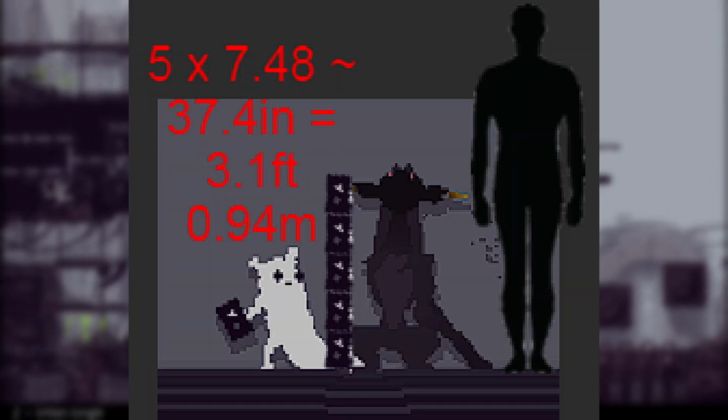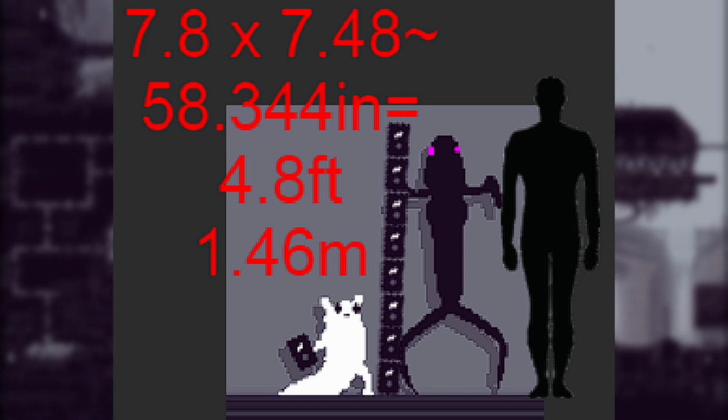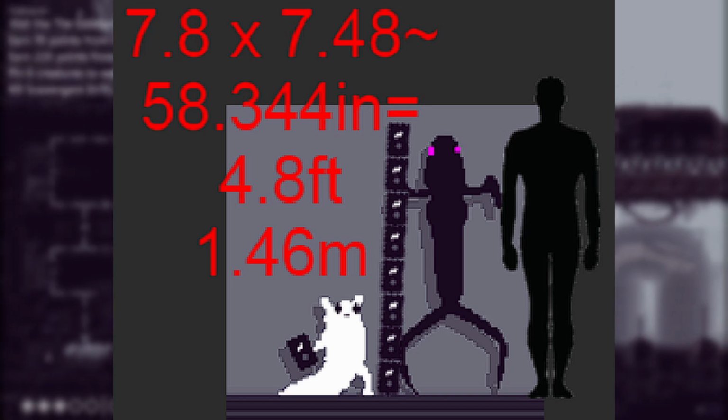Now we got the Scavengers. These are about the size you'd expect for like a primate, like a chimpanzee or something. So like, put these things in a zoo or something, keep people entertained. Now the Jetfish, these things are probably the size of an average tuna or a small shark, so pretty cool.